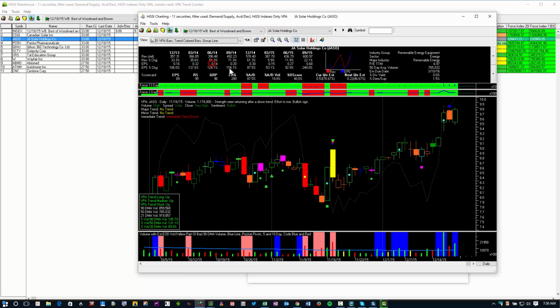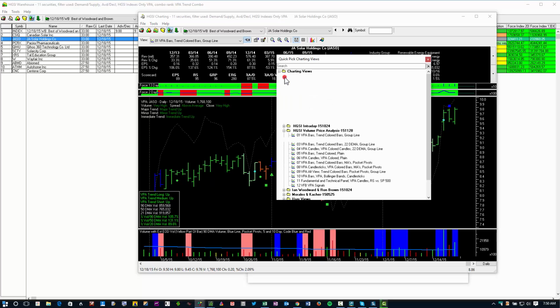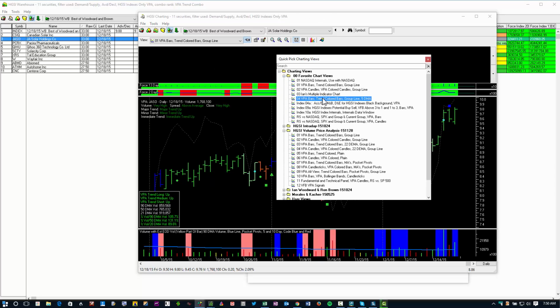I'm going to go to the trend colored bars rather than the VPA colored. Notice that this color represents all three trends being up. Now, how do we determine the trends? Well, up here I created a chart. I explained this at the webinar.